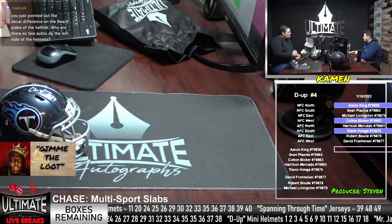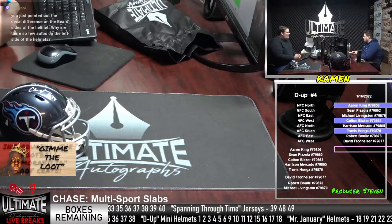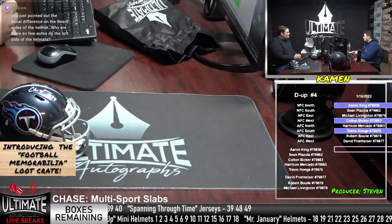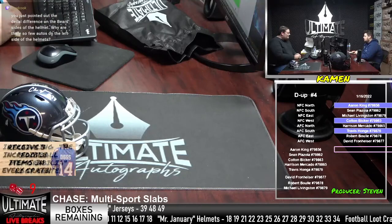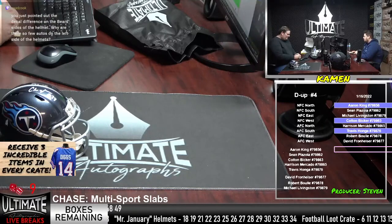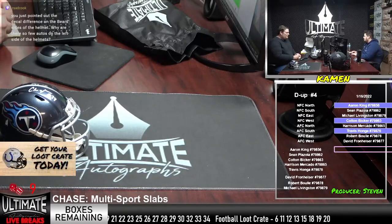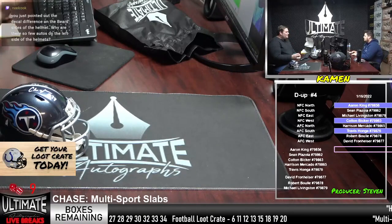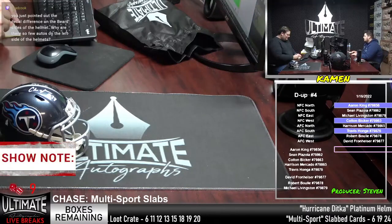Richard says, you just pointed out the decal difference on the Bears sides of the helmet. Why are there so few autos on the left side of the helmets? Great question. I don't know the answer to that question, Richard. That's an interesting question, though. I don't know. Maybe because they like the side that faces forward more. I have no idea, though.